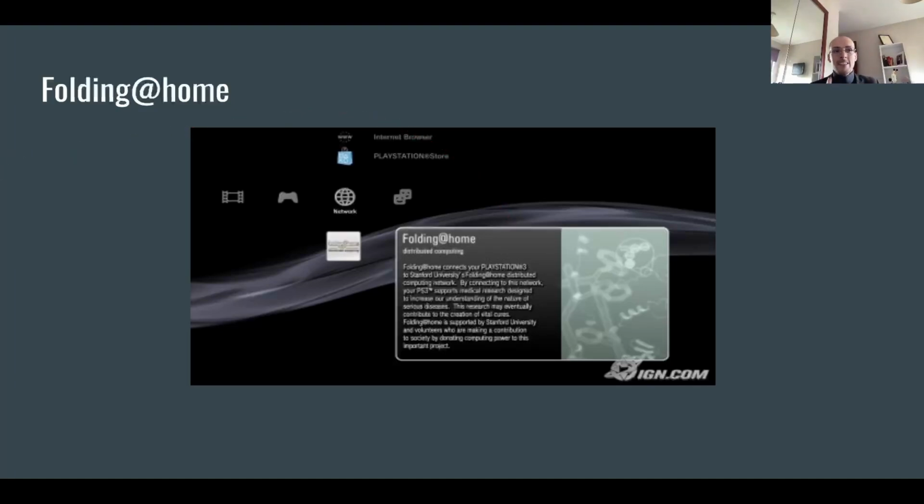The best part? You can still download Folding at Home today. Obviously not on your PS3 and sadly not on any modern video game consoles, but if you have a PC or a Mac, you can go to the Folding at Home website and download the client. It's free, it's not some sort of Skynet spyware, it's just helping fold proteins.